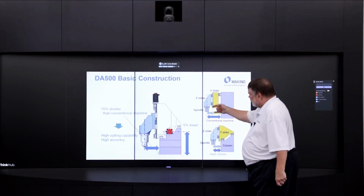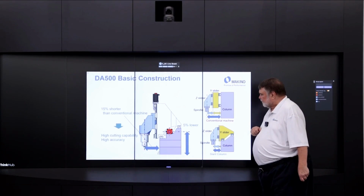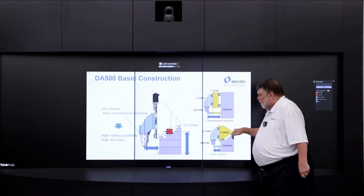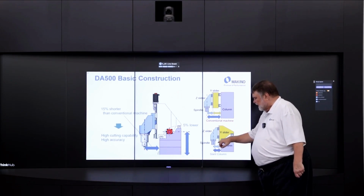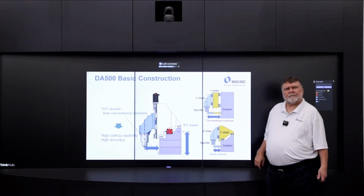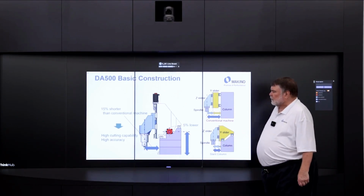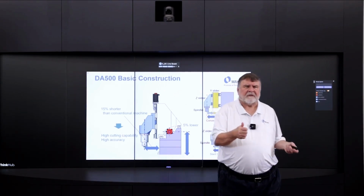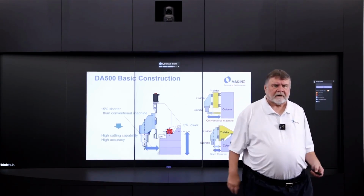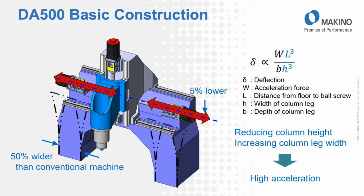Here's the way most traditional machine tools are built. You'll notice the distance from the front of the column to the center of the spindle. What we've done is we have moved everything back, collapsed everything back. So with the terrace column, we've minimized the distance from the center to the front. So high cutting capability, very good stiffness and rigidity, very high accuracy. So that's one of the advantages of the DA500.